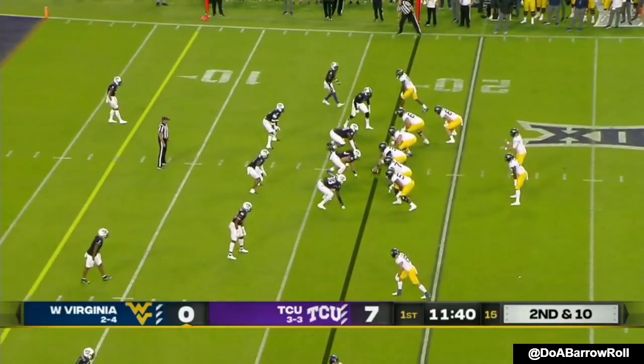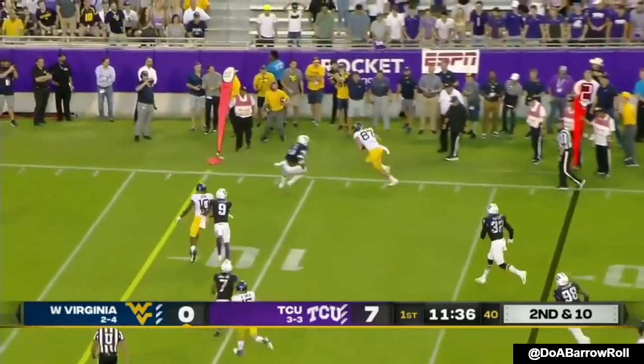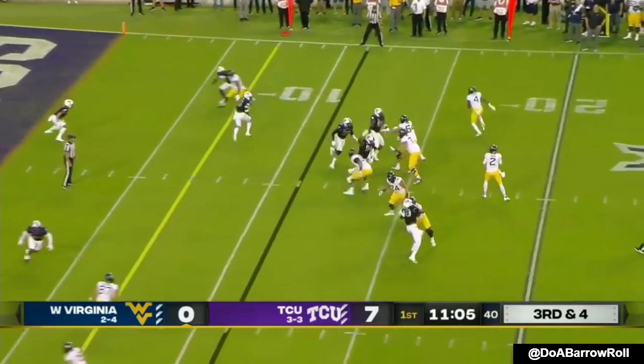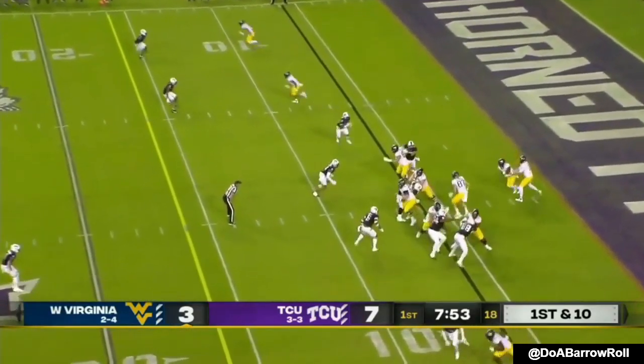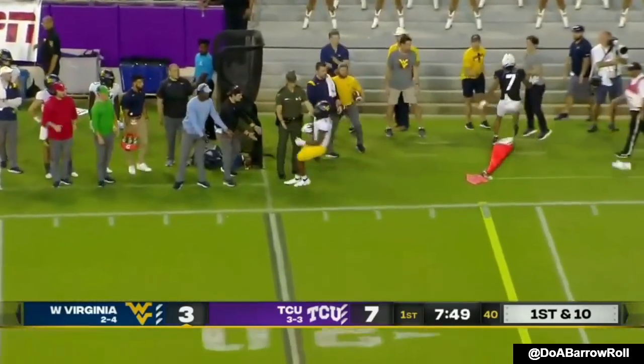When TCU has the football. Here's Deggy to the outside. That's complete. Is at the bottom of your screen. They generally like to throw the fade to him in the red zone. Deggy to the outside, and that's the Mountaineers.